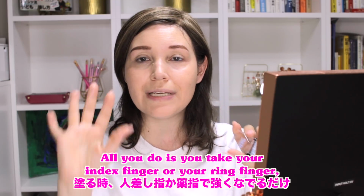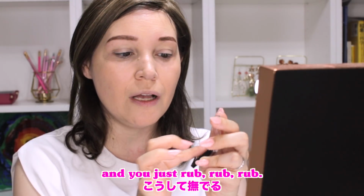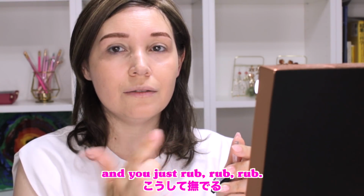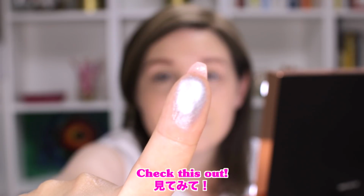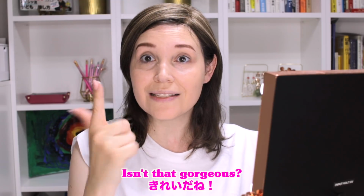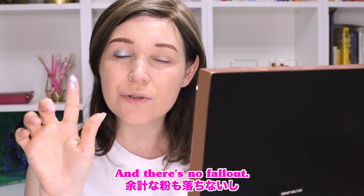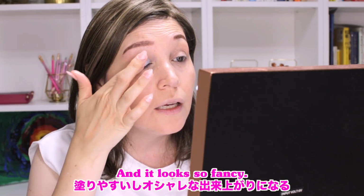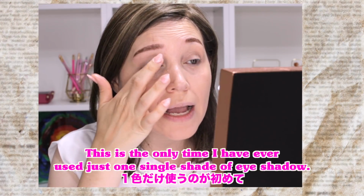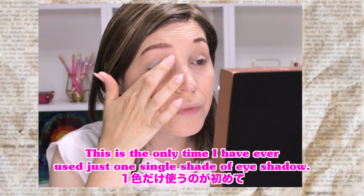All you do is you take your index finger or your ring finger and you just rub, rub, rub. Oh, this is so pretty. This is so pretty. Check this out. Isn't that gorgeous? And there's no fallout. I mean, it's the easiest thing in the world and it looks so fancy. This is the only time I have ever used just one single shade of eyeshadow.